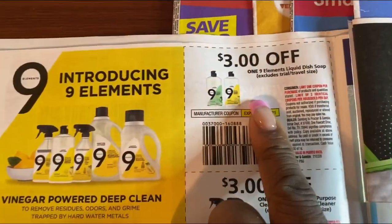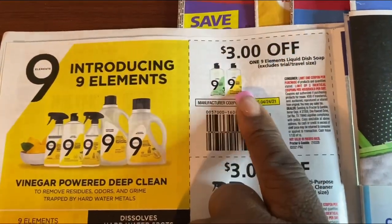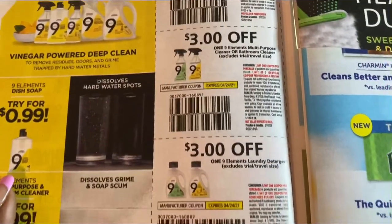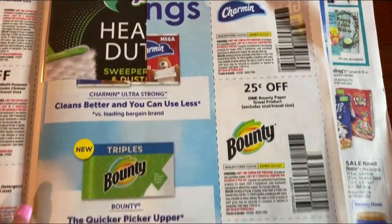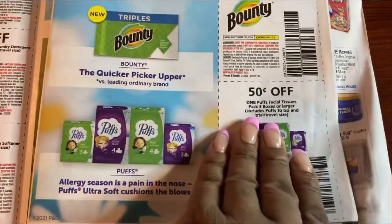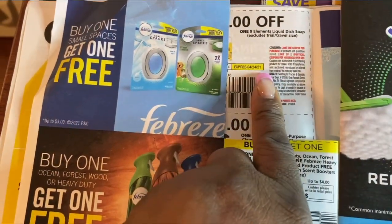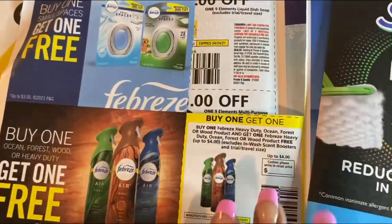We have this Dawn Ultra Liquid Dish Soap. If you go to Target, they are $3.99. Use this $3 manufacturer coupon, bringing it down to 99 cents. And I plan on going back to grab some more. Our Charmin, our Bounty, our Puffs Facial Tissue. Now, this is the Febreze Small Spaces, guys. I clipped that one out. I went right to Family Dollar.